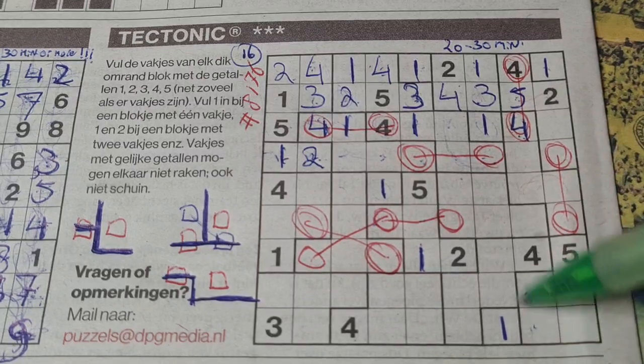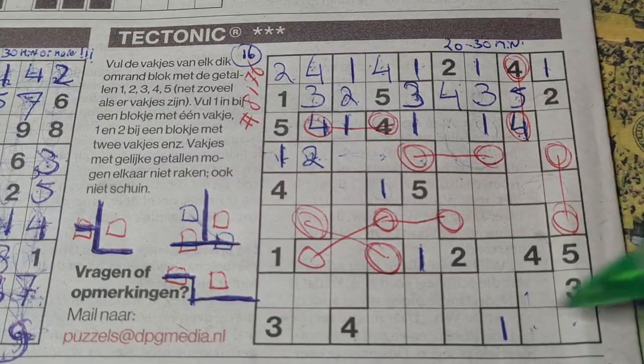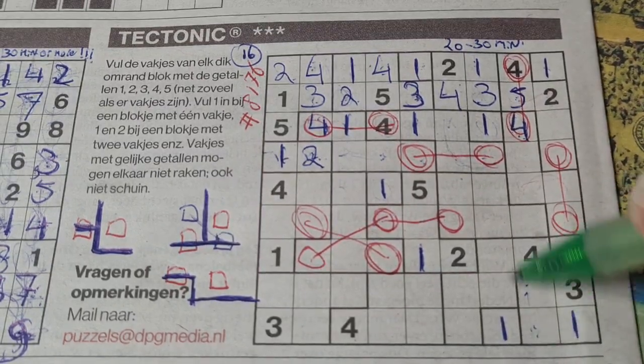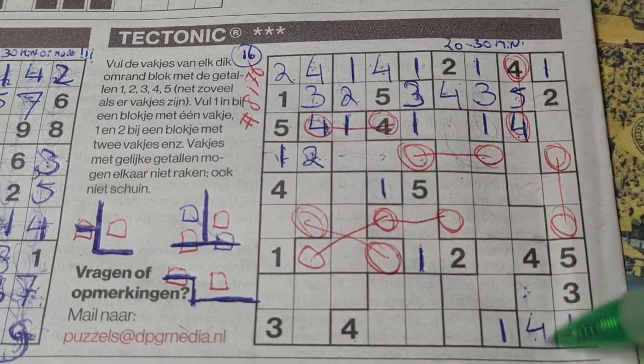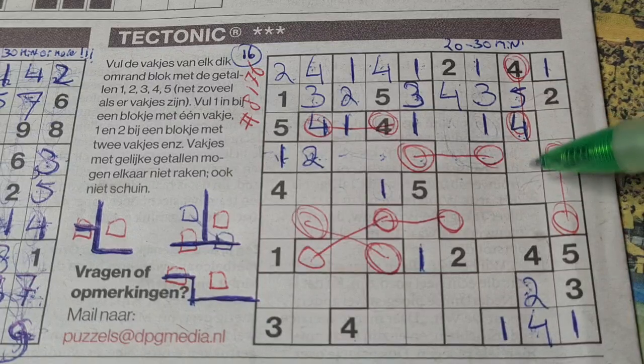Yeah. These 2 boxes can be 1. So 1 box left for the 1 in this area should be here. 2 numbers left in this area, 4 numbers, 2 and the 4. We have a 4 there, no 4 there. 4 should be here and the 2 goes there.